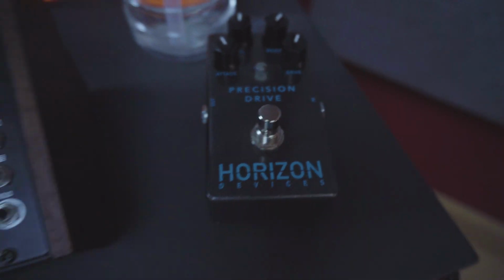The trusty Horizon Devices precision drive. That thing's just great. Some kind of overdrive before your amp.